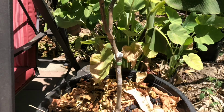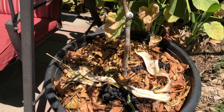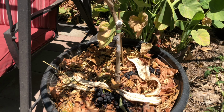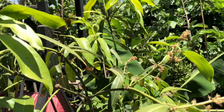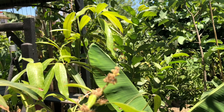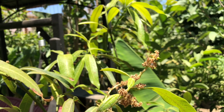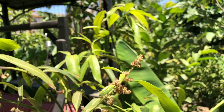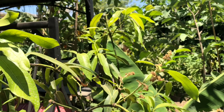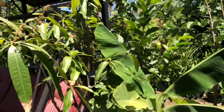See these banana peels and grapes down here? It's actually a trick that I've learned recently. I'm actually using them to attract flies, which in turn pollinate this guy right here. I'm not sure if you could see it. Let me see if I can focus that a bit. A couple of baby mangoes. You know, there's a chance that they might not set, but still. So let's see. Moving on.